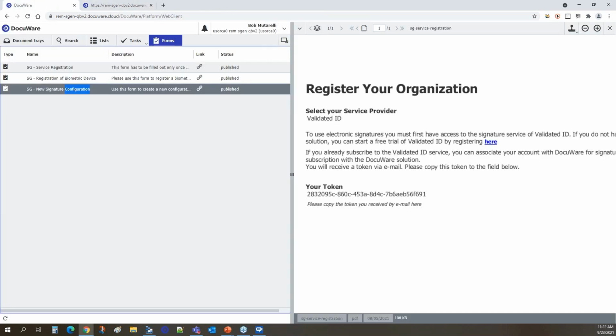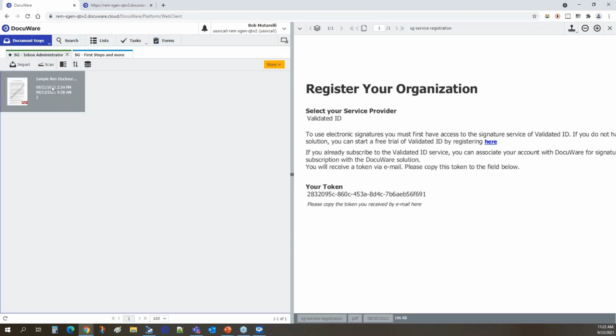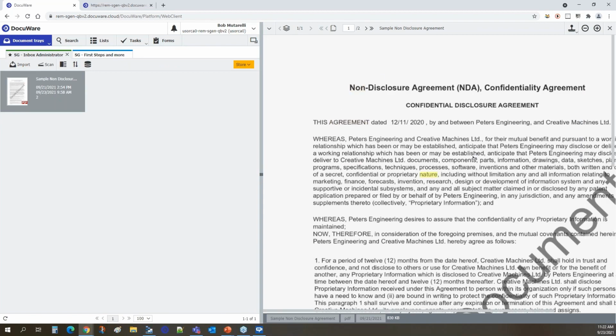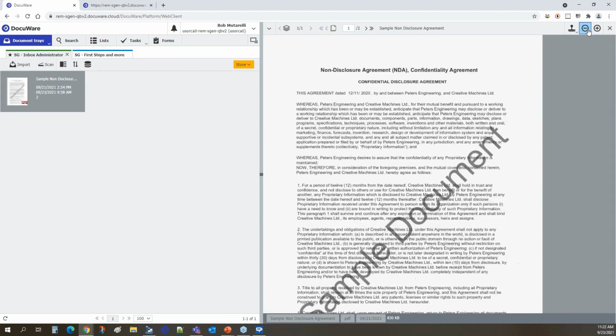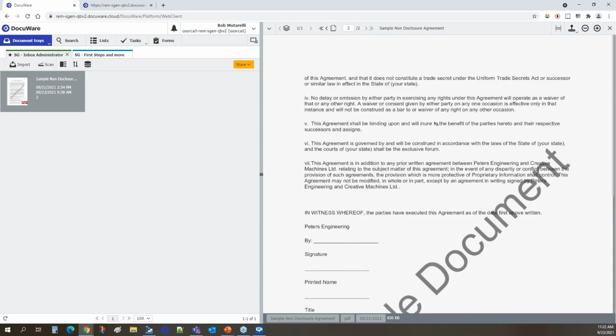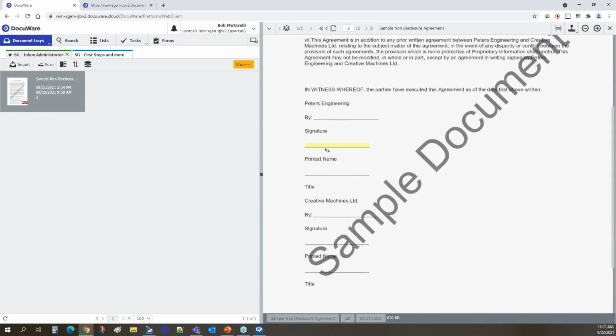Let's go look at the document. The sample document that I'm going to be storing is this non-disclosure agreement. And when I double click on the document, it opens into this viewing area that I can either shrink or maximize to make it easier to read. And if I go to the last page, see there's one of two pages. And on the last page, I see the word signature. And I want the signature to go right up here on this line. So I'm going to use anchor text of the word signature as the way I'm going to sign this document.